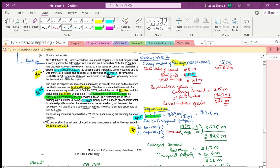From 31st December 2004 till 30th September 2005, how many months? 9 months. They have said it is 6 million divided by 20 years into 9 by 12. If you take this into consideration, this is the depreciation.